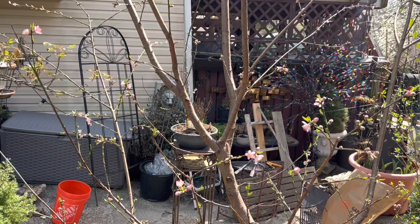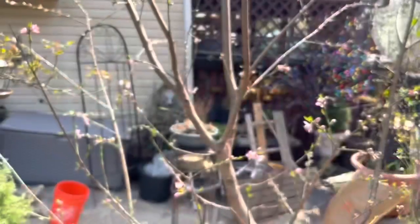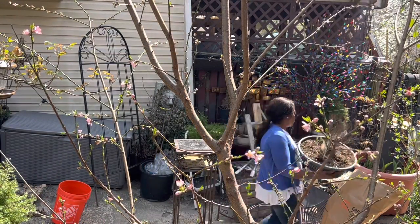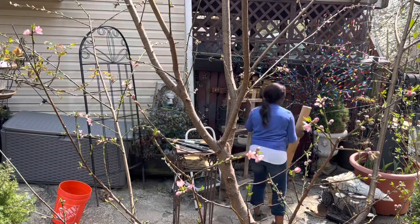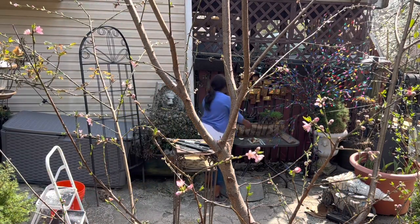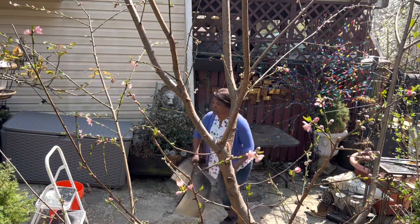Bases prepared ahead, and soon we'll be planting, guys. So you have to give it time. So let's go ahead now and move everything. Planter. I can use it for planting.